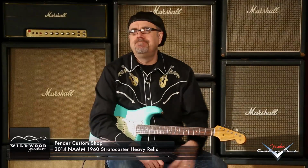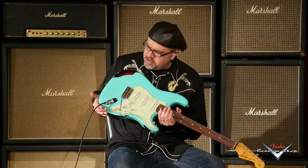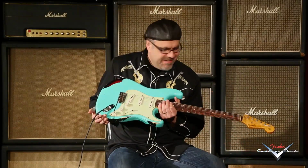Tell you what, this is a magnificent specimen. These have all been excellent. These Custom Shop 2014 1960 Stratocaster Heavy Relics from our friends at Fender Custom Shop here at Wildwood Guitars. They've all been great. 7.72 pounds, pretty consistent weight-wise as well. This one's CZ521982. Seafoam green over three-tone sunburst. That is sexy.